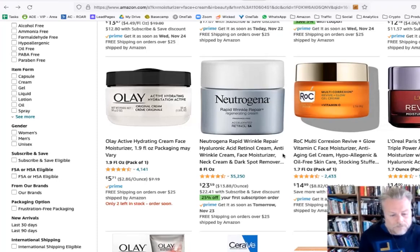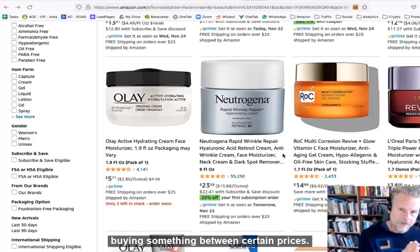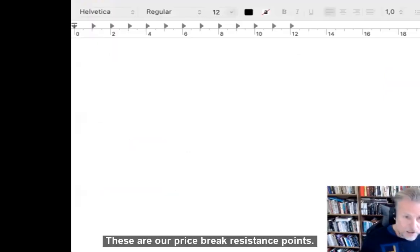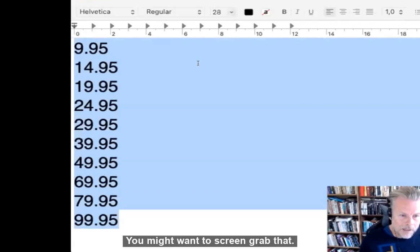And what they are, it's the theory that there isn't much difference in resistance to buying something between certain prices. So you may as well push your price to a resistance point, okay? Those resistance points, let's break them out for you. These are our price break resistance points. So let me just bigify them. You might want to screen grab that.